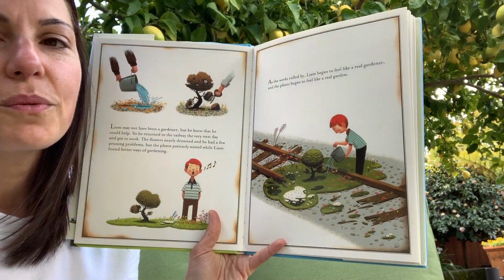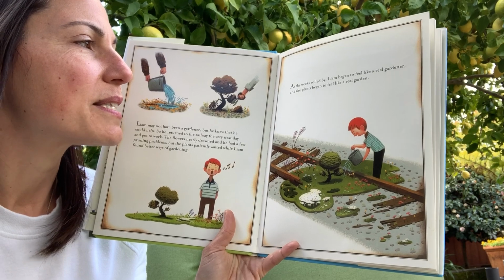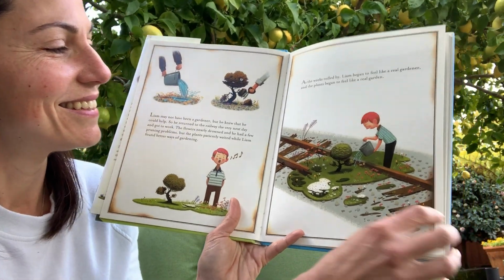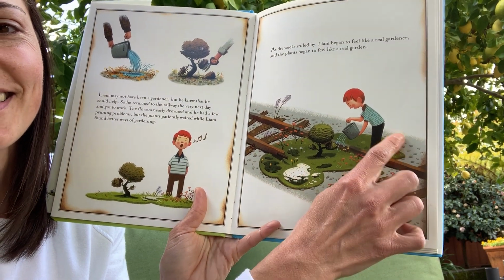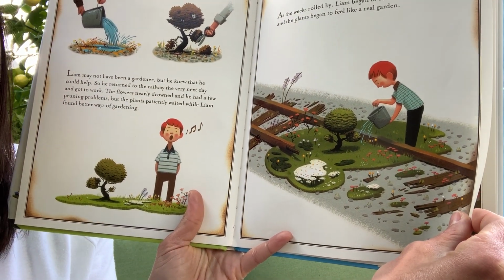As the weeks rolled by, Liam began to feel like a real gardener, and the plants began to feel like a real garden. Can you see it getting bigger? There he is with his watering can, giving it a drink.